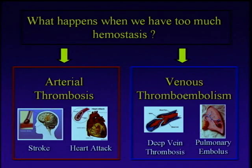So arterial thrombosis we think of as strokes and heart attacks. So a blood clot that forms or finds its way into one of the blood vessels that supply the heart causes a heart attack. If that clot finds its way up into the brain, you have a stroke. And I think these are things that we're all very, very familiar with and have been for many years.